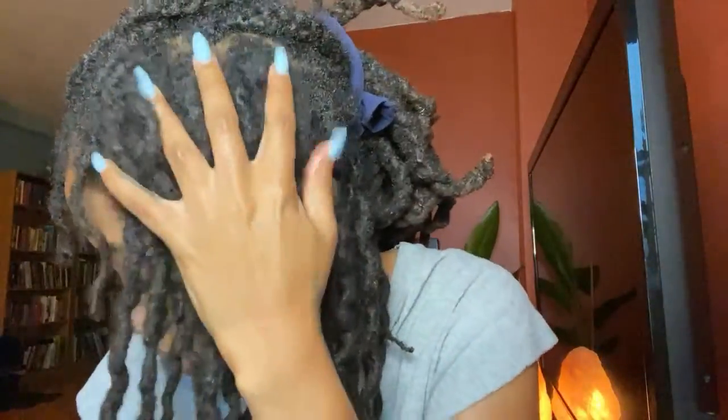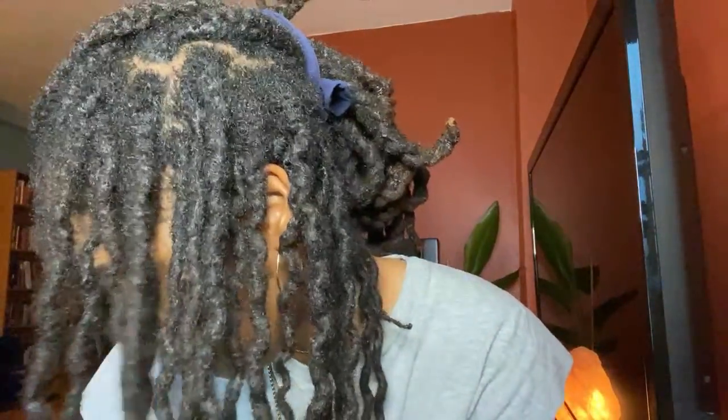Yep, just a splash of my rose water and peppermint oil spray. Yes. Oh my God. My scalp. Okay, let me see if I can... Can y'all see the juiciness in my scalp right now? I don't know if it's translating on camera how it feels, but it just feels so good in here. Wow, feels so good.